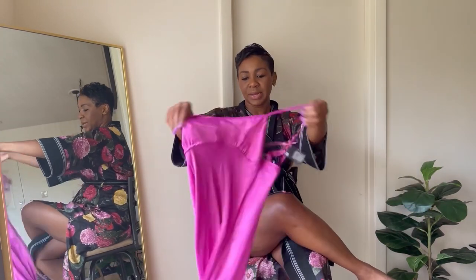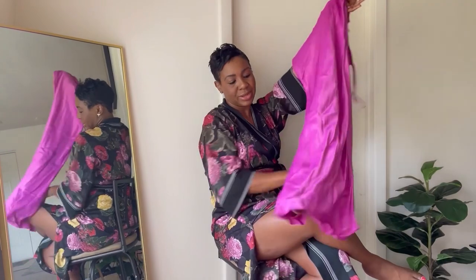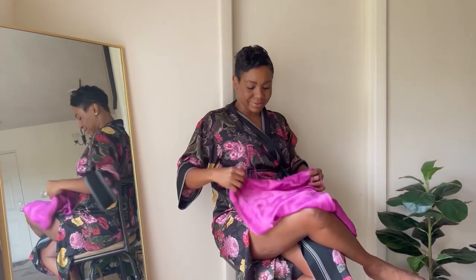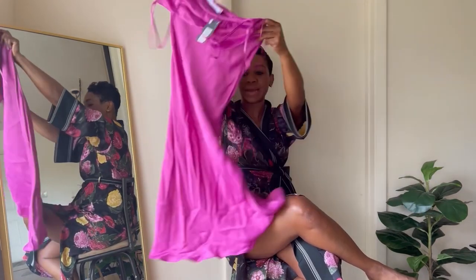Next up is this slip dress. I don't know if you can see. Goes all the way down. Has a nice little bodice area right here. And this was only $5 on sale.